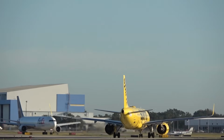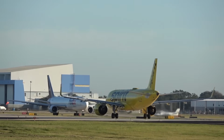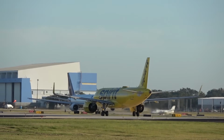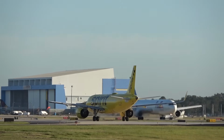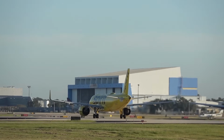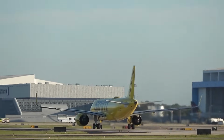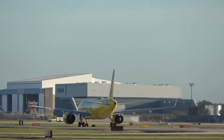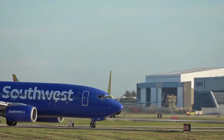Oh, I see a FedEx. There were two FedExes! I'm glad I waited a couple extra minutes here. There was only one when I looked on Flightradar. It didn't show up on the map. Aha! We're going to get a heavy jet. Good things come to those who wait.